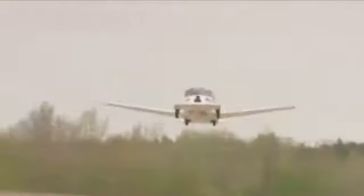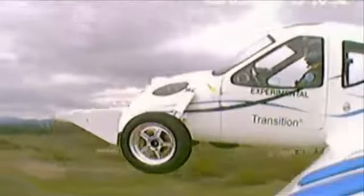And our test pilot gave us the best feedback that you can get from a test pilot after a first flight, which was that it was remarkably unremarkable. He would go on to tell us that the transition had been the easiest airplane to land that he'd flown in his entire 30-year career as a test pilot.